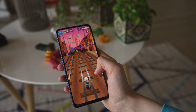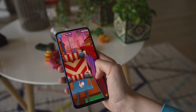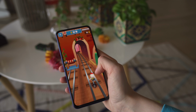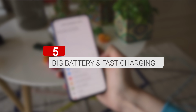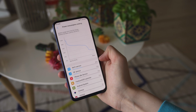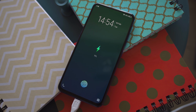Our version has the new Snapdragon 675 chipset and 6 gigs of RAM, though there's also a version with 8 gigabytes. So far, we haven't seen a slowdown when gaming or multitasking, but we'll have to put it to the test to see what the V15 Pro's capabilities really are. The phone has a large 3,700 mAh battery, so it'll be interesting to see what its battery life will be. It also includes an 18-watt fast charger, so we're expecting some pretty good speeds when we have to recharge the phone.